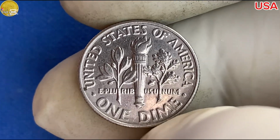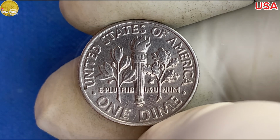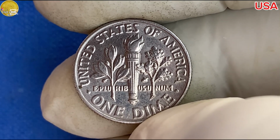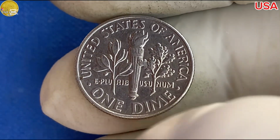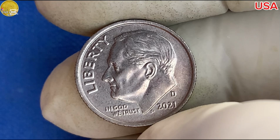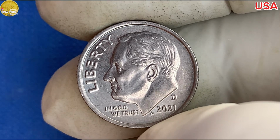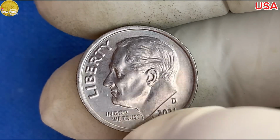You might be wondering, how much can a 2021 Roosevelt dime actually be worth? Well, for most of these coins, the value will be close to face value, just 10 cents. However, the 2021 Roosevelt dime has been known to fetch significantly higher prices, particularly if it has a minting error or is in near-perfect condition. In fact, certain versions of the 2021 Roosevelt dime, especially those with noticeable minting flaws or an exceptional grade, have sold for much higher than you might expect.